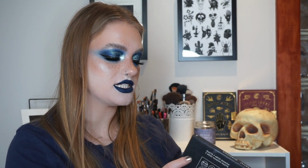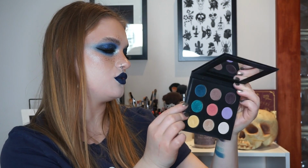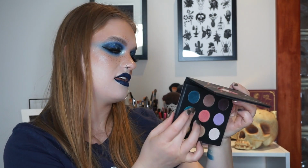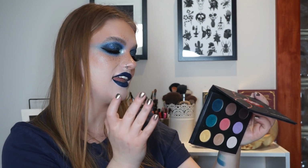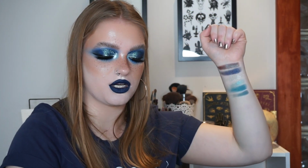Then we have this Makeup Forever Artist 9 Artist Shadow Palette. This is the third version, version 3, I don't know. There's two shades, this shade and this shade. I believe the shades are ME930 and I918. Anyway, this is the first blue. It's a darker navy blue. And then this is the second blue.